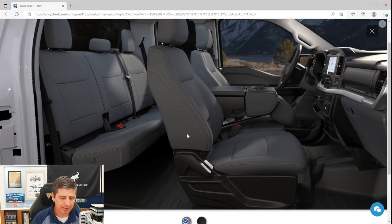Ford doesn't have really any images to be able to see that, but you're going to have that 60-40 flip up seat cushion. So you can see where it's kind of separated right there. Those can flip up, and you can put stuff in there for storage and all that kind of stuff for your Super Cab. You also have a 60-40 flip up seat for the Super Crew, but it'll be a wider, elongated cushion because you'll have more room in there. So it'll be a wider seating feature there.